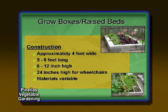You can use cinder blocks. You could use pine, cedar, redwood, the plastic manufactured wood. All of those things work well. And as John said, 4 feet wide is about as wide as you want to make it, because that's how far you can reach toward the middle. And any length that you want, I think he said 4 feet by 8 feet. This one says 5 to 8. 6 to 12 inches high.